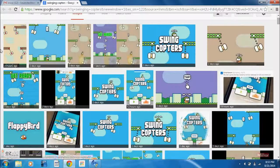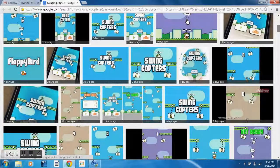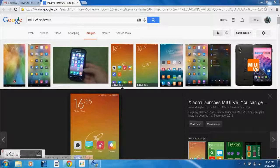Now for Swing Copters. Yet another 8-bit game. I don't know how people put up with them. So this is from the creator of Flappy Bird, so it's not malware. I think it was like 89% of all the Flappy Bird knockoffs had malware on them in the Google Play Store. So it's nice to know that this is a trusted thing. But just look at that. It's like a vertical Flappy Bird instead of horizontal.